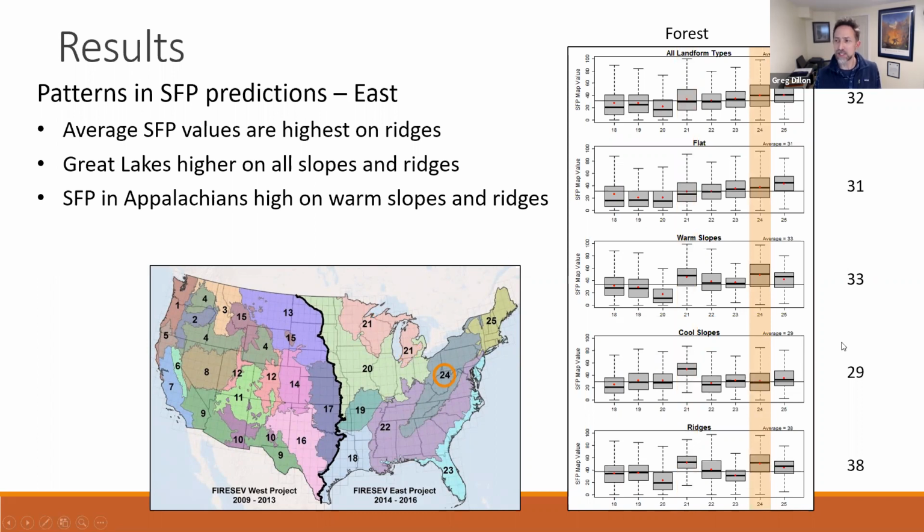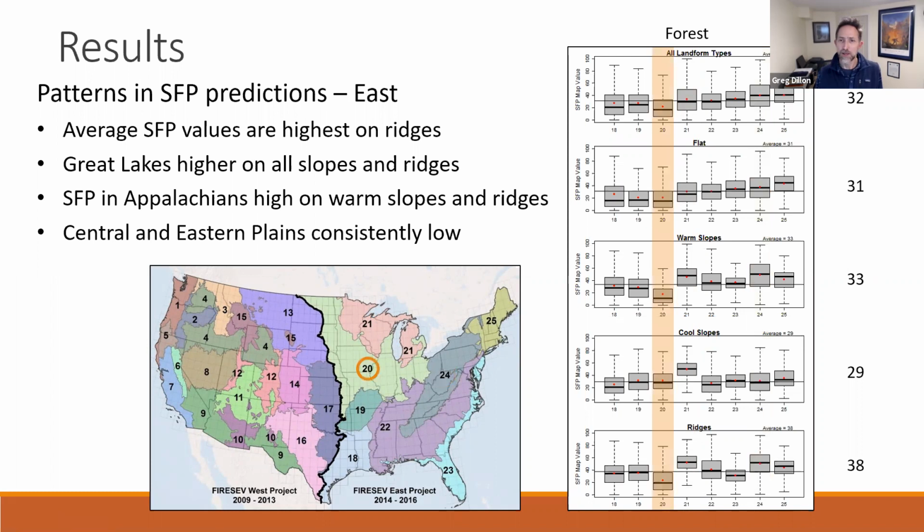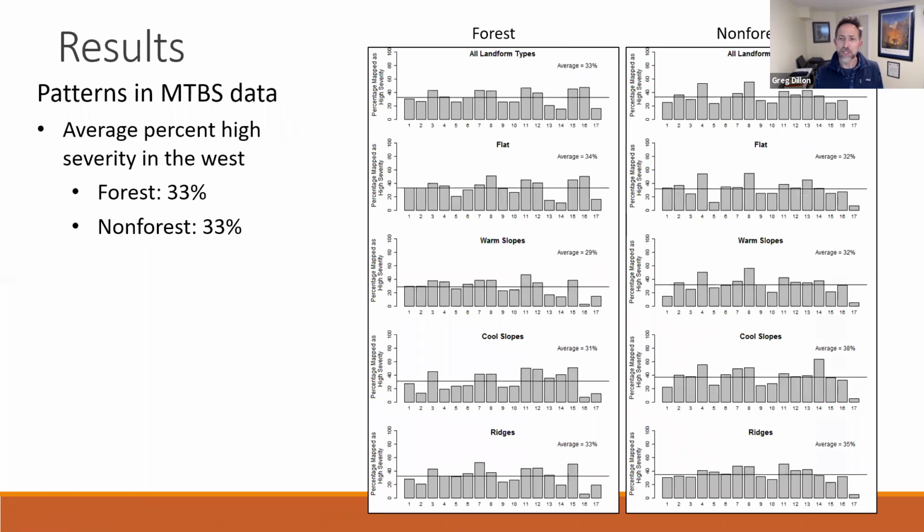Again, those things make sense when you think about the ecology of the forests in particular that tend to burn in those regions. And then the central and eastern plains had consistently low SFP predicted values, again probably similar to what we were seeing in the neighboring Great Plains region in the west. So that's just an example of how we could take a look at the spatial variation using patterns in the predicted severe fire potential index.